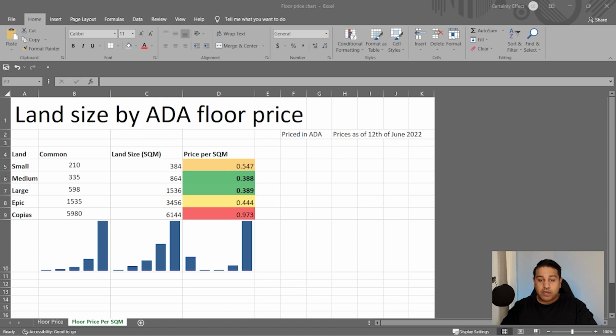What I'd like to point out in terms of value for money, when it comes to these square meter per ADA land plots, your medium and larges at the time of this video seem to be the cheapest. So if that's something that you want to do, if you want to grab these land plots, by looking at the numbers here, you can tell that those are clearly the cheapest at the time of this video.